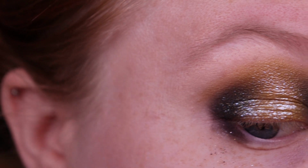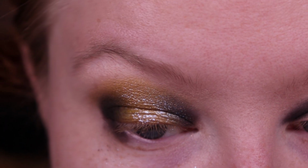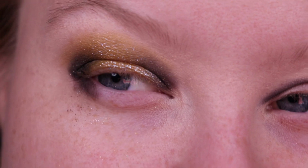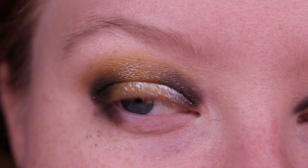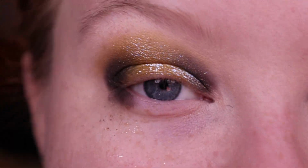But I think that this really came a lot more together. Obviously I have to do something for the outer part here. I think I'm going to go in with one of the lighter grayish tones and do more of a cool toned under eye, but maybe I will just stick with the yellow. So I'm just going to finish off the other eye right here, and we'll just see where it goes.